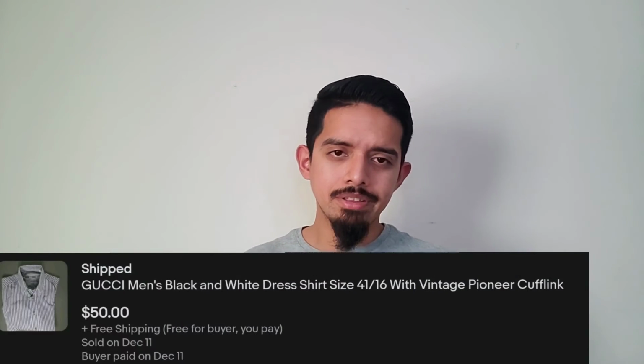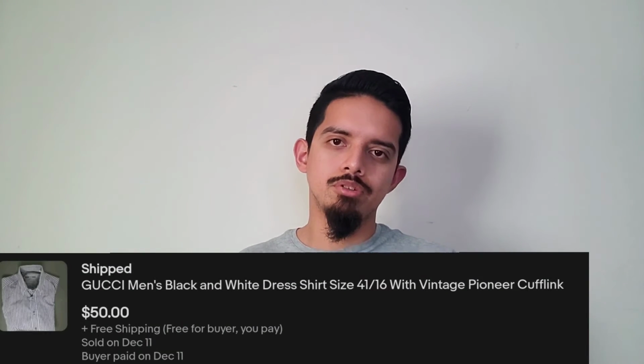Next up is the Gucci shirt. I found that very early on, and I think that was a big motivation to continue doing this. I found that shirt within my first week and a half of reselling, and that blew my mind. It was the second Gucci shirt I had already found, so I thought to myself, how many more of these shirts am I going to find just laying around? I sold the other one for $55. I sold this one for $50, and that one did come with vintage cufflinks, so that raised the price a bit.